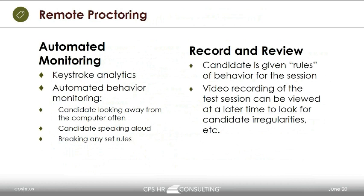The record or review option produces a video of the candidate session. We talked a little bit about that in the last slide. That can be reviewed later, so this administration is not necessarily viewed in real time. The review and record process can include a subset of videos that are randomly selected and viewed later. This option is in comparison to something like a live administration that's being overseen in real time.